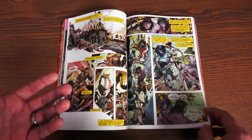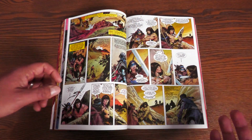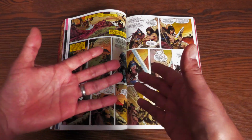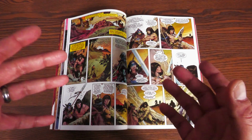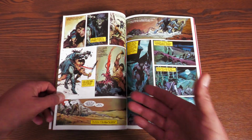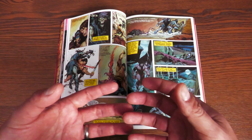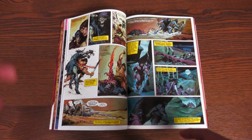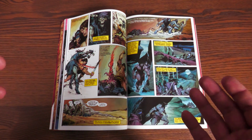The way he describes the land and the settings and the smell and the attraction between this barbarian and Brizza, who's of the Picts. And the other thing that he does, very similar to Roy Thomas, is that there are no sound effects. He lets their narration tell the story, tell you what guts sound like when they're getting slashed by the sword.